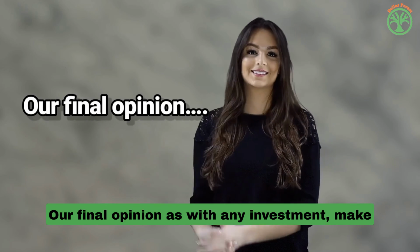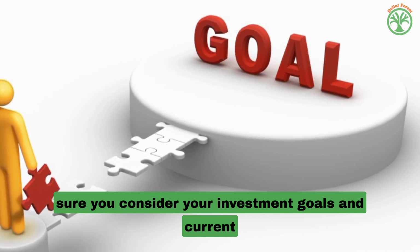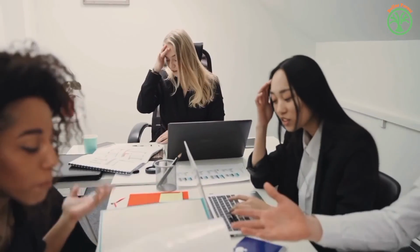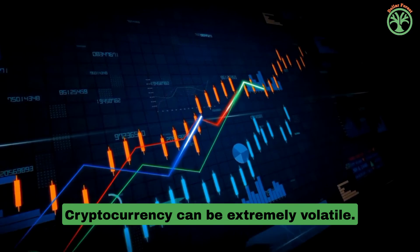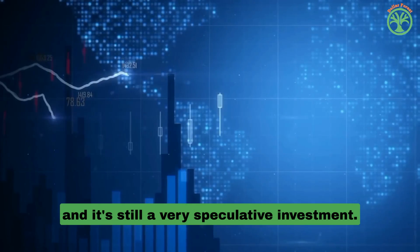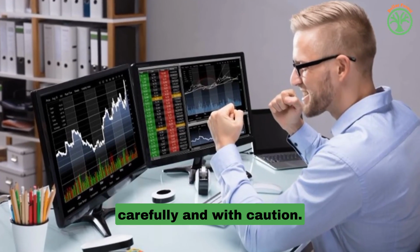Our final opinion. As with any investment, make sure you consider your investment goals and current financial situation before investing in cryptocurrency or individual companies that have a heavy stake in it. Cryptocurrency can be extremely volatile, a single tweet can make its price plummet, and it's still a very speculative investment. This means you should invest carefully and with caution.